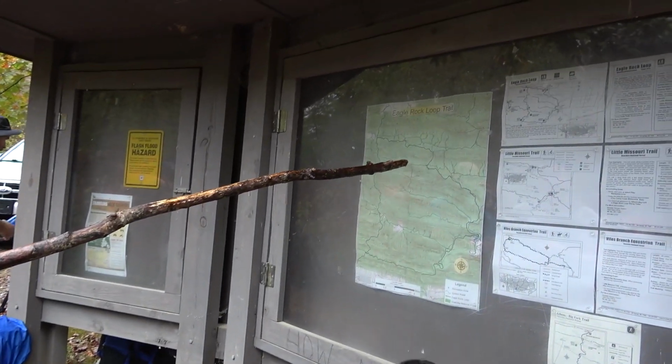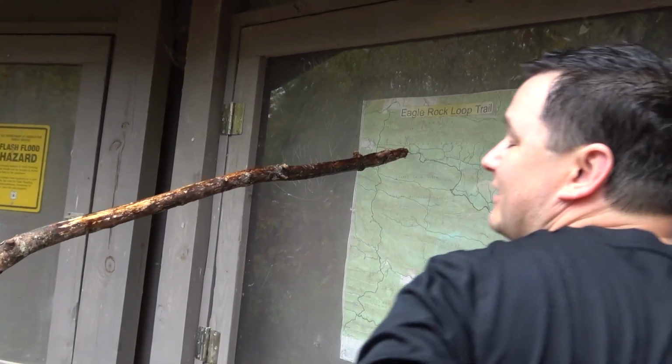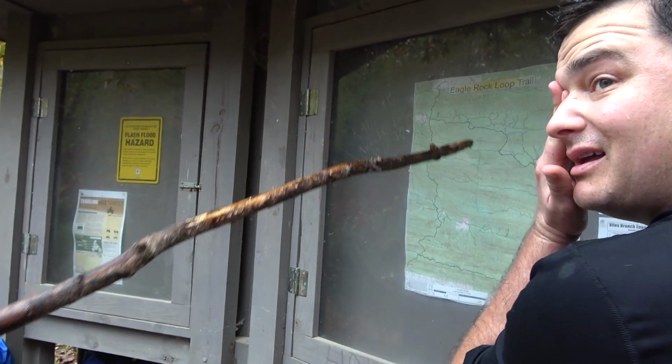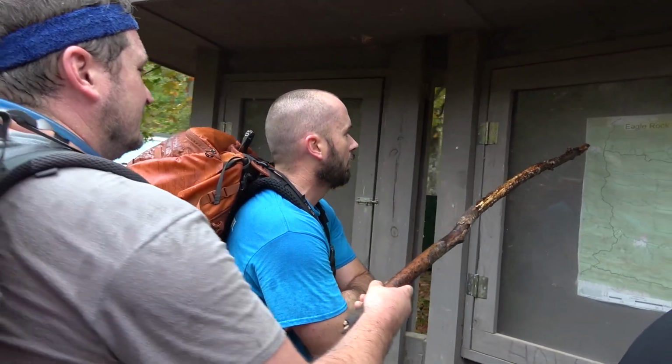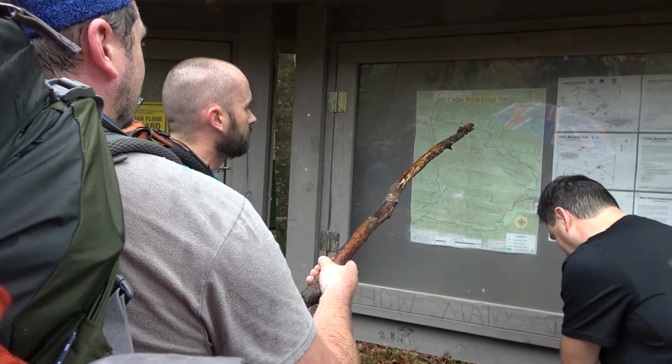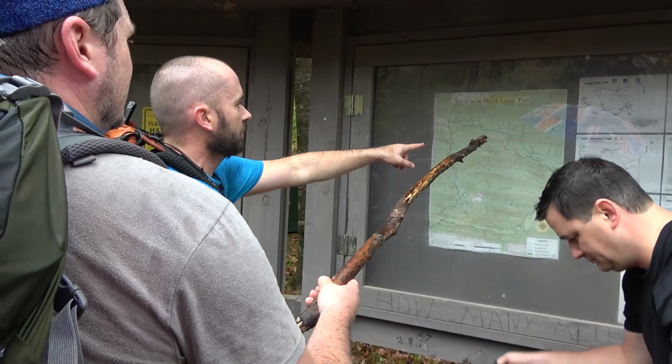Our goal is to get up here tonight. That second parking lot's a good place. If anybody wants to quit, this is your place, right? It took an hour to get here. The two brothers talked about where the trail might lead us today based on their past experiences. Somewhere like Little Missouri Falls. That's what I was talking about. I've been to Little Missouri Falls.